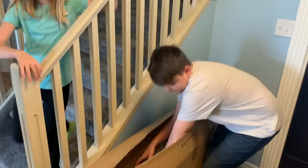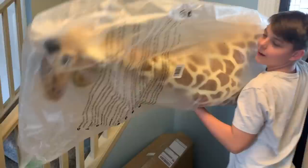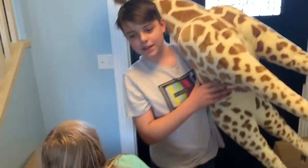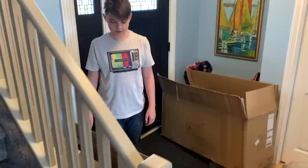What's in box number two? It is the same height as the guitar. Oh, that one is. Ride it. Is that what you would do if you had a pet giraffe? Nope, he's mine. Okay, we gotta put it. Let's see what Chewy thinks of this one. He's very suspicious of these activities over here.